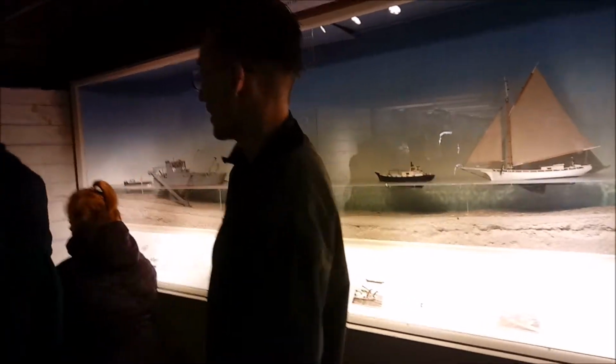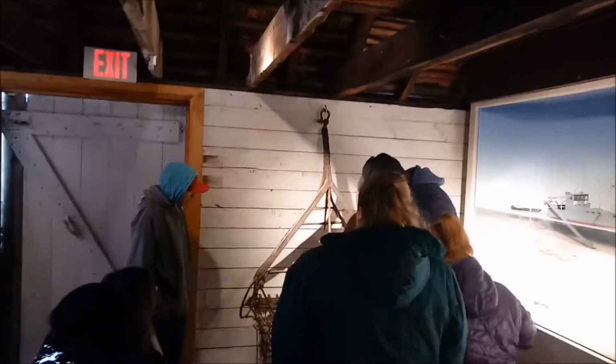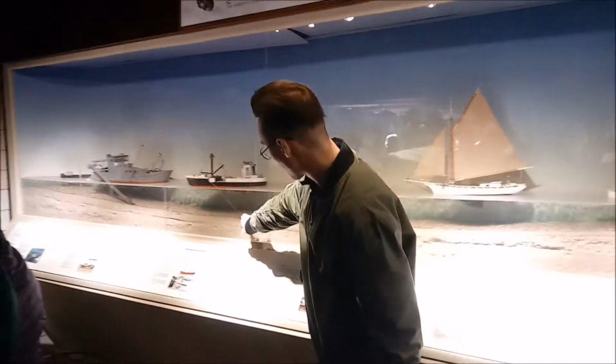So behind you guys, there's that net on the wall. That is called a dredge. You hook it up to your sailboat, like the one you guys saw earlier. You drag it along the bay bottom. You scoop up all the oysters. You dump them out, and you hook it back up.